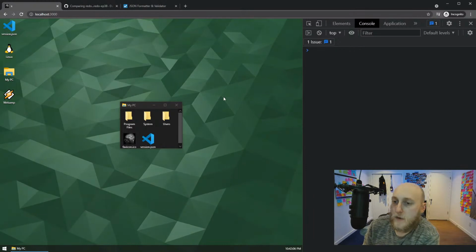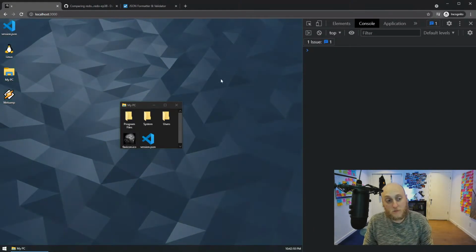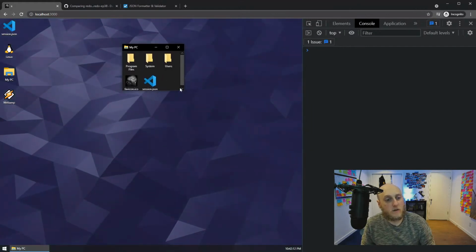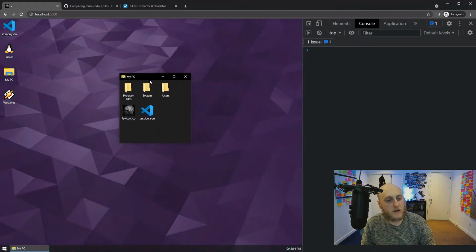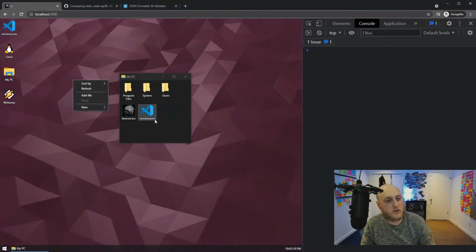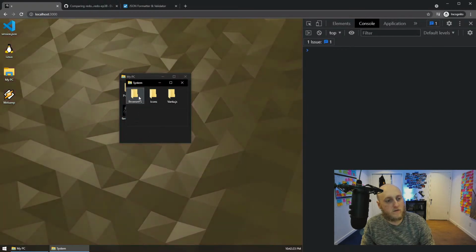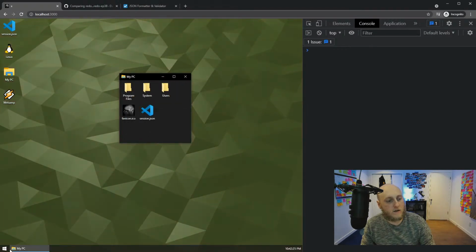Another message here from Xanacross. It's looking sick. Are you trying to fully replicate Windows? Yeah, basically. I'm trying to replicate every little feature that I can find. I know there's still some stuff to do. I got some notes on the board, but yeah, slowly but surely these context menus are starting to bulk up, and I'm getting some cool features. It can do some interesting stuff.